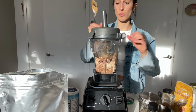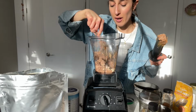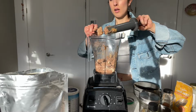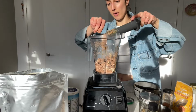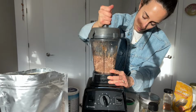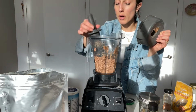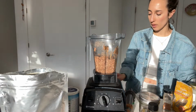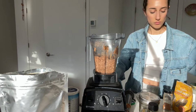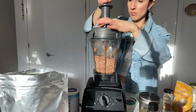You'll probably need to stop it halfway through. Oh, they look really good. I feel like sometimes it's a little dry, so I'll just add in a tiny, tiny bit of water to pull things all together. Just kind of test the consistency of it to see if you might need a little more water. I might just do 1 tablespoon just to get it going. All right, cool.